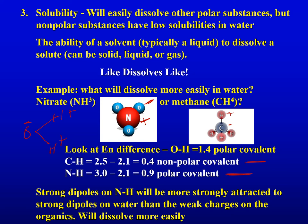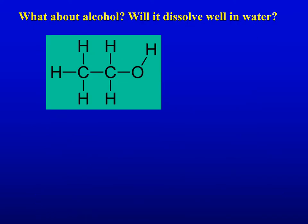Any questions on that? So this is just a way of taking these electronegativity differences and coming to some understanding of how water behaves in a different way. All right, this is alcohol.